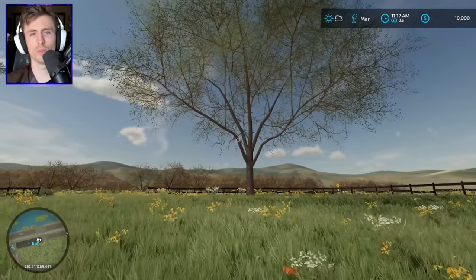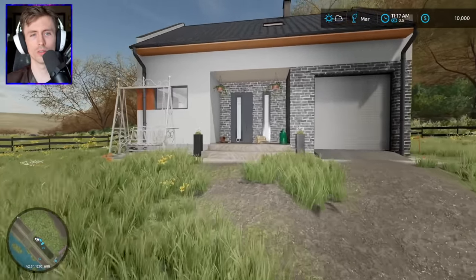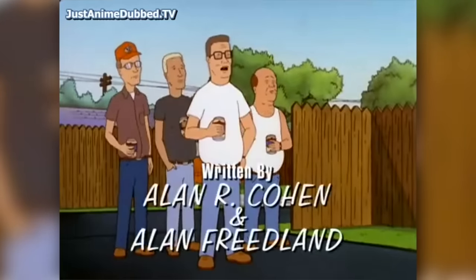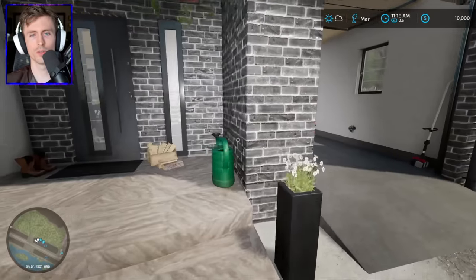We got some big old mature trees. We've got a nice tiny little home, which I'll go inside and show you real quick. We've got a tiny garage on it, but our truck won't fit in that thing. Where are you gonna keep it, smart guy? It doesn't even fit in your garage. But it is a nice little garage nonetheless. We can do something with it.